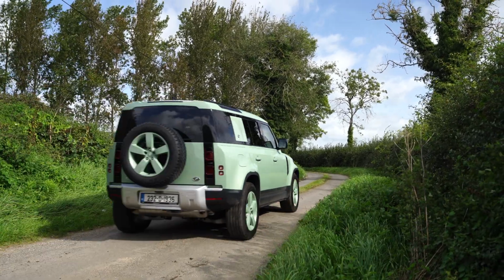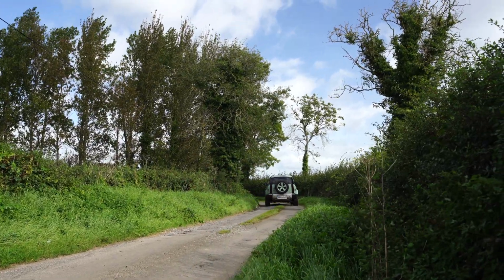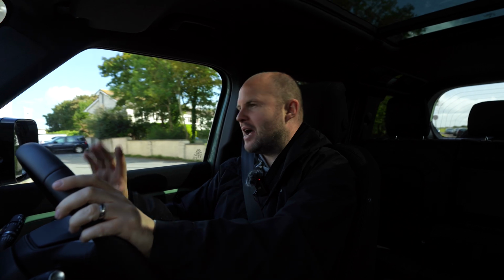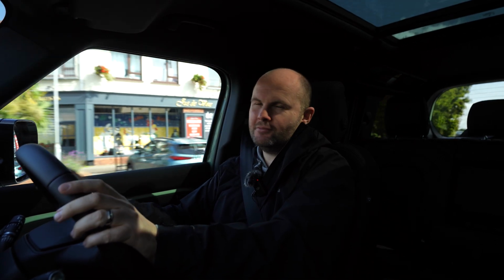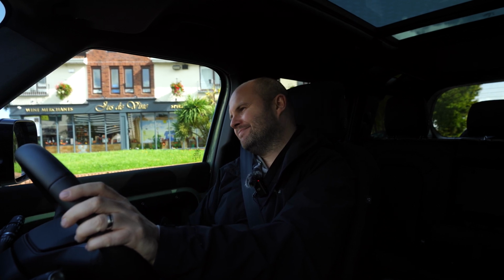But it's so smooth, it's so refined. You just waft along in this lovely, lovely comfort. Nothing's going to trouble you. You can ram anything out of your way should you wish. Don't do that. It'll tow 3,000 kilograms on the back.